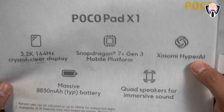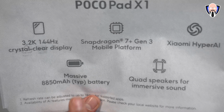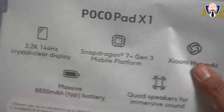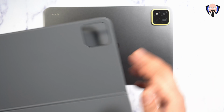Of course, featuring Xiaomi HyperOS 3.0 right out of the box, a massive 8,850 milliampere battery, also being charged up with the 45 watt charger that I showed you guys just a second ago. Quad speakers by Dolby in here as well, and of course a beautiful flat display all the way up to 144 Hz. So this case is the floating keyboard case specifically made for the X1.